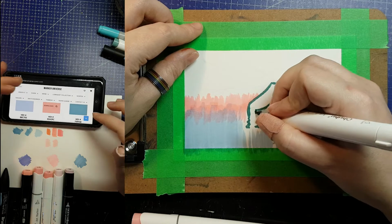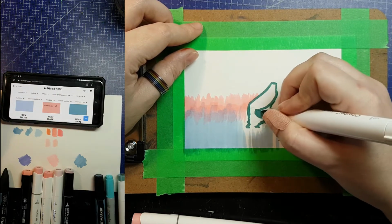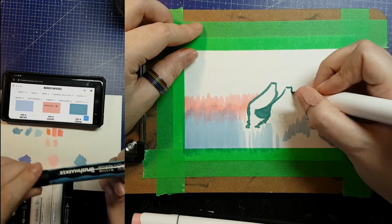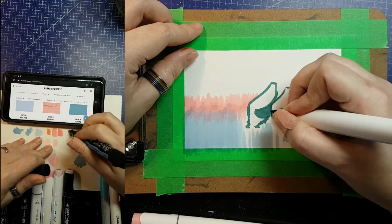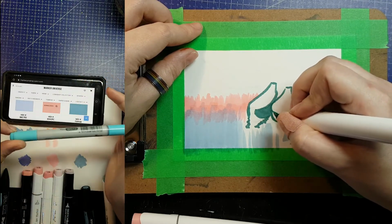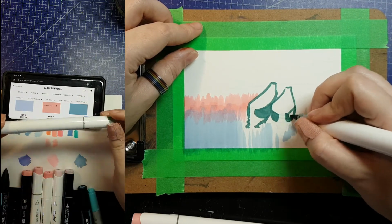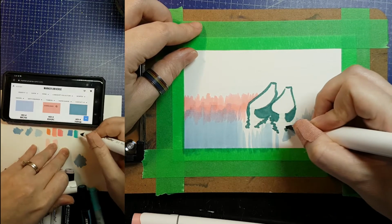Now, of course, the hardest color here, this very desaturated teal. It comes down to, do we go to blue, do we go to green, or do we go to dark? Going to blue would be something like Cadet Blue from Winsor Newton. Going to green would be something like Copic's Aqua. And going to dark would be something like Ohuhu's Turquoise Ink Blue.